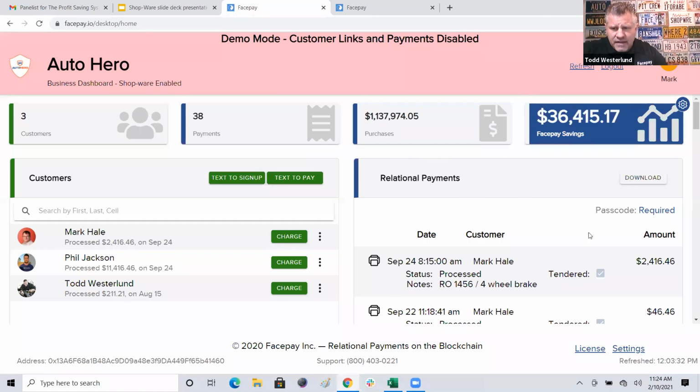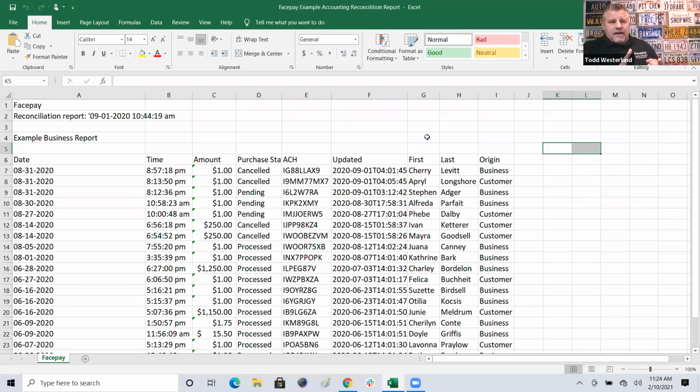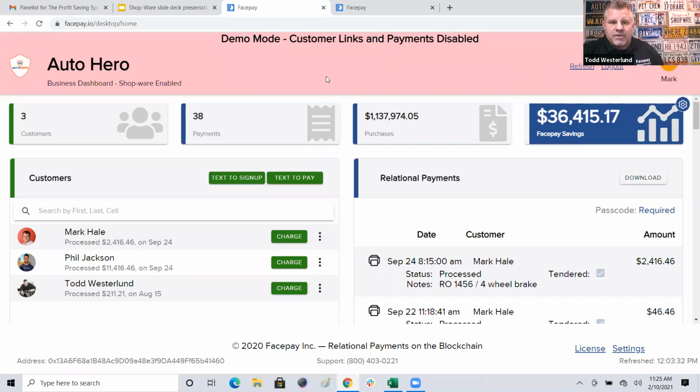Now, one other thing is this download button right here. When you click on that, it's going to bring up your reconcile. So this is your daily reconcile, weekly reconcile, monthly reconcile, and yearly reconcile. You're able to just click that button and have that right there. Dr. Hale was a divisional CTO at Intuit and worked directly with QuickBooks. So he knew what you needed in the exact format that it needed to be in. That's why it looks familiar and matches exactly what you need there.